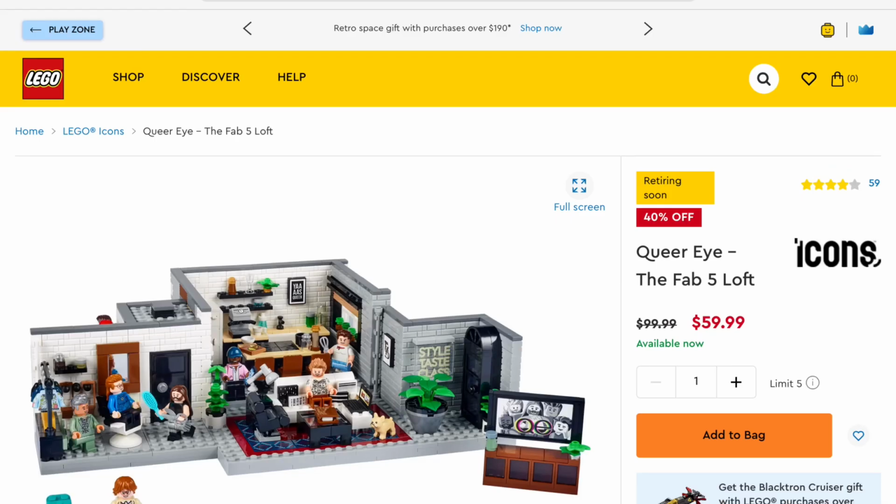The first one is the Queer Eye Fab 5 Loft. Ever since Lego has released this set, it seems like it has perpetually been on sale. I was at Target a couple days ago, and almost all the Lego shelves were bare, but this set was plentiful. They had like 8 or 10 of them, and it didn't look like they'd been moved in a while. If you look on lego.com, it's on sale, and it's been on sale. They're talking about it being retired soon, and it's still on sale.